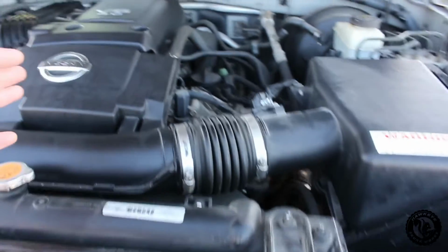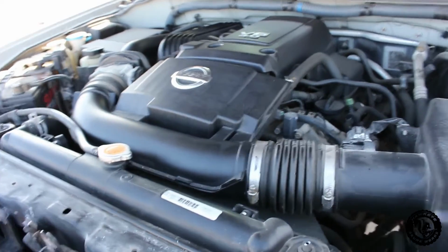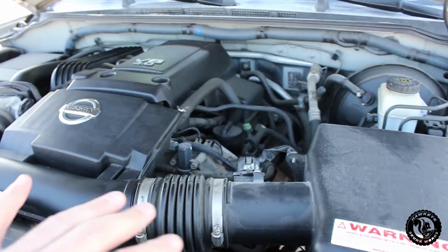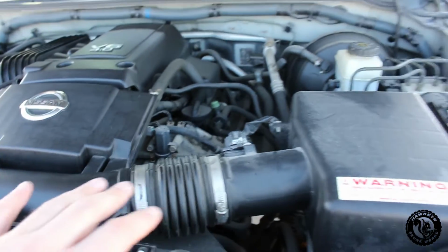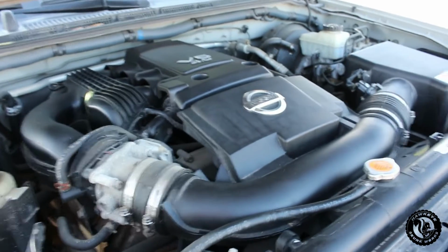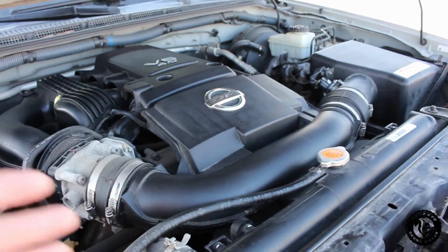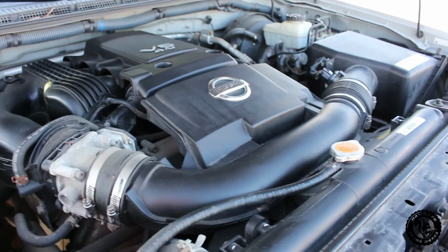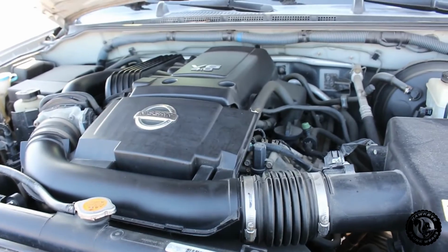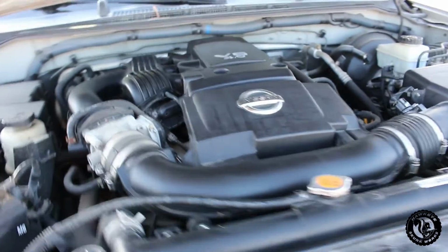So far, this has been a very good engine. It's got about 125,000 miles on it. Yes, these engines occasionally have some issues with the timing chains. The tensioners need to be replaced, but over the last couple decades, any overhead cam engine that has timing chains or timing belts needs maintenance. So it's about staying on top of maintenance, realizing when they need to be replaced, and getting them replaced before it becomes a larger issue.